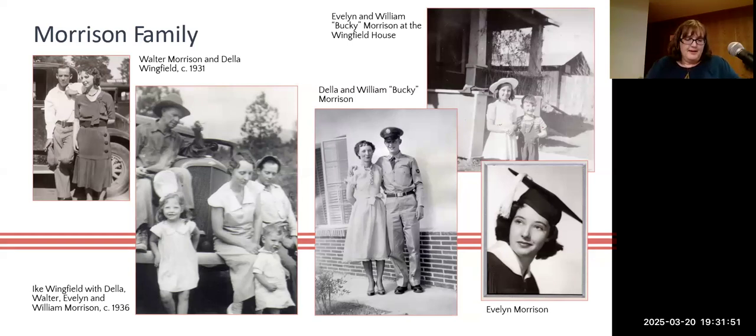But Walter was in Ruidoso, building stone retaining walls and things like chimneys and foundations for the new cabins that are being built when he meets Della. And they get married in 1931, and he builds the chimney and fireplace that are on the house as a wedding, as a help for his new in-laws.